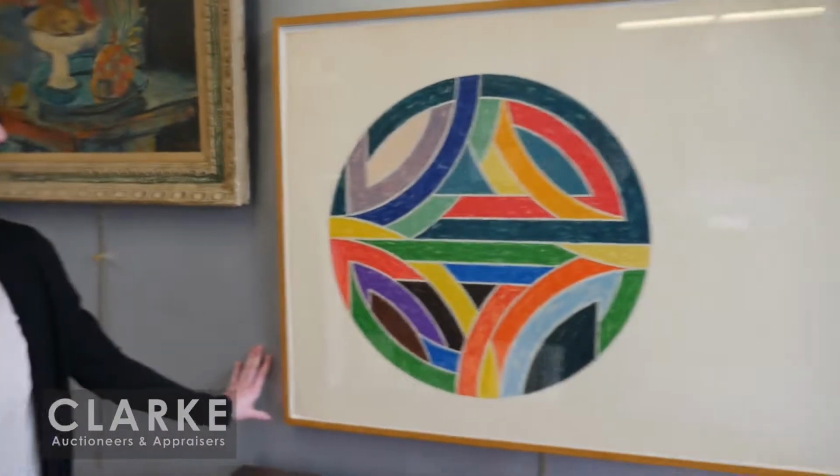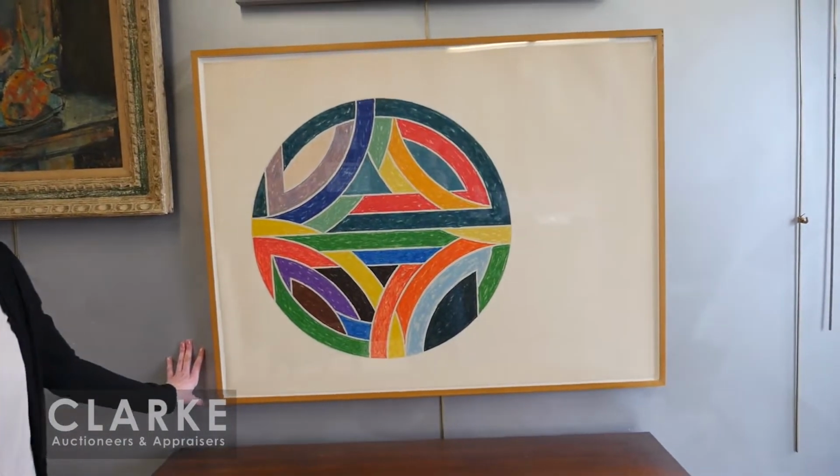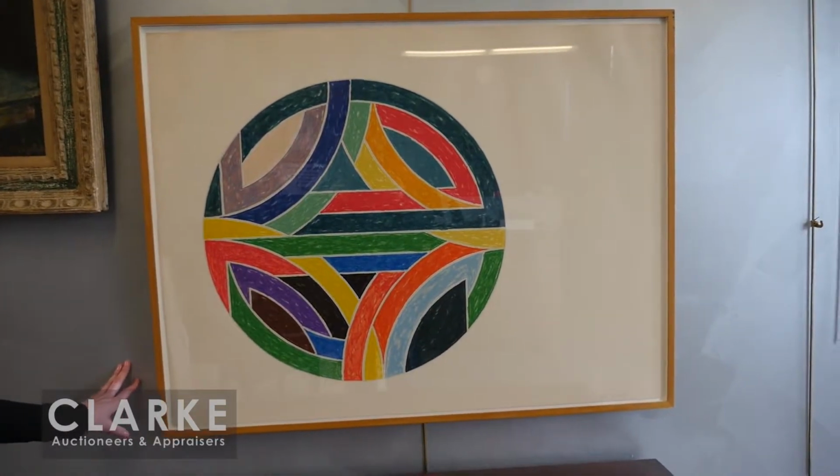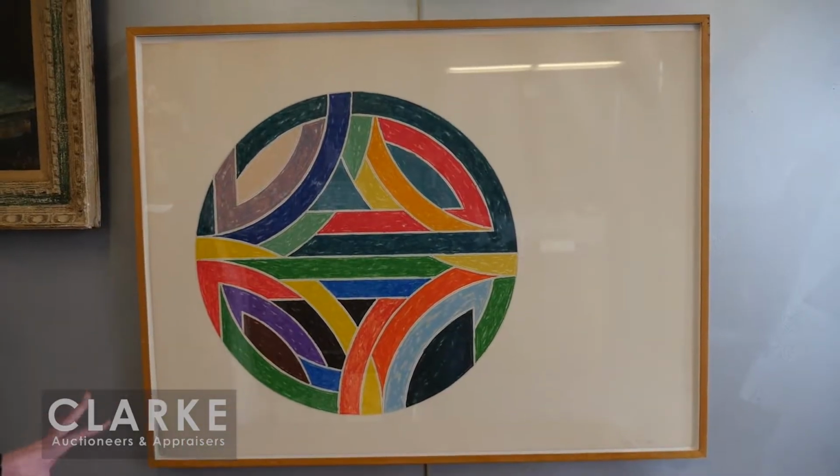I'd like to start by showing you a work by Frank Stella. This is called Singerli Variation 4. It's from the Singerli Variation series, of which there were 6 works in total. And here we have an iconic shape by Stella.